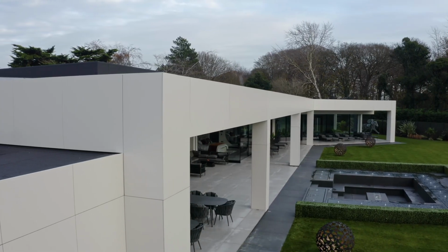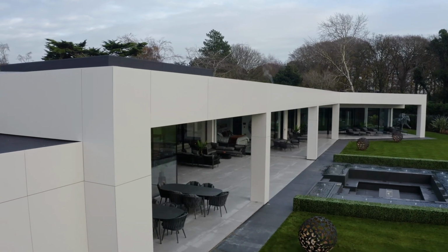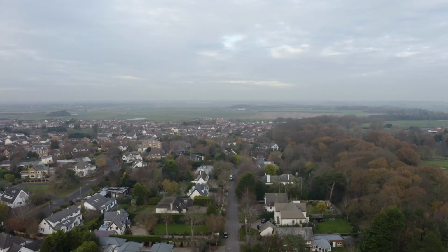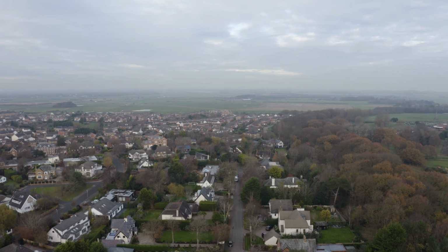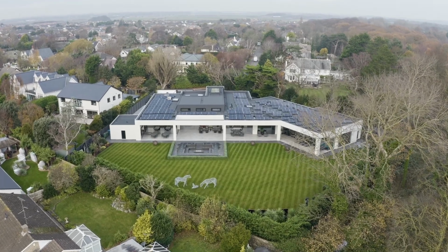South Lodge is a meticulously executed bespoke home. Lytham St Anne's is a Victorian coastal town in the northwest of England. It's also known as the Fylde Coast. It's not a large area, but it's a small demographic.